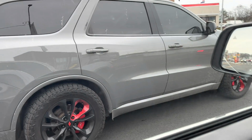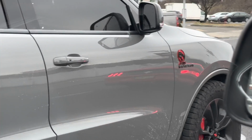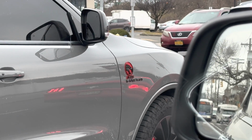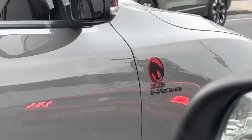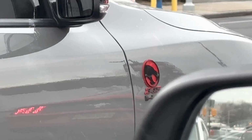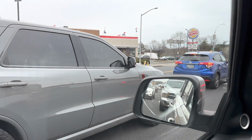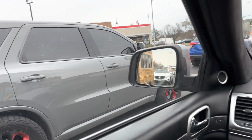Take a look at this guy right here. So this guy's got red paint inserts on his Durango, and apparently instead of a Hellcat, he's got the Thundercat logo here for the 345 Heavy. So he's got the Thundercats! Thundercats!